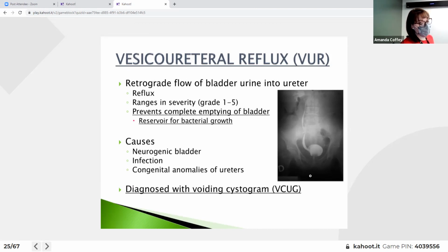So how are they going to diagnose this? They're going to do a voiding cystourethrogram. So contrast dye is injected into the bladder through a urethral catheter until the bladder is full. Films are taken before, during, and after voiding. You visualize the bladder outline and urethra, reveal reflux of the urine into the ureters, and show abnormalities of the bladder emptying.